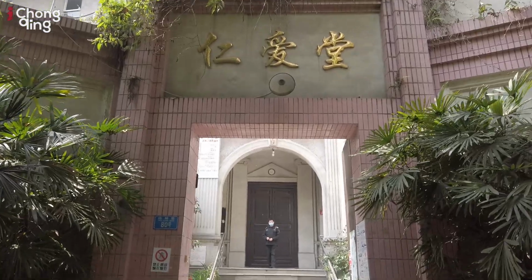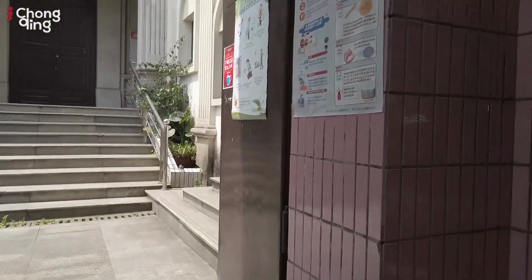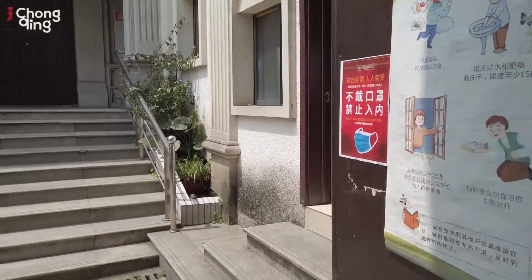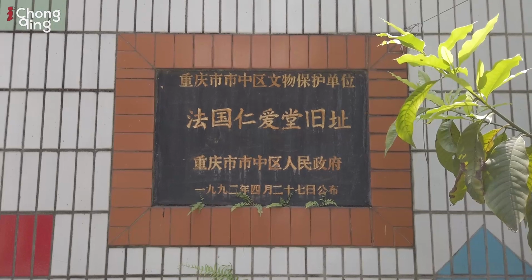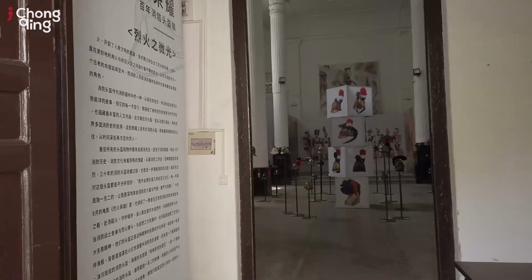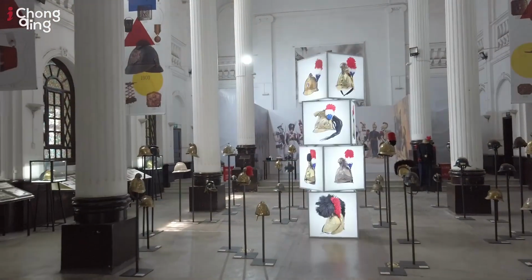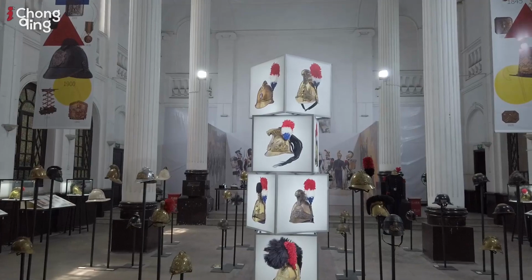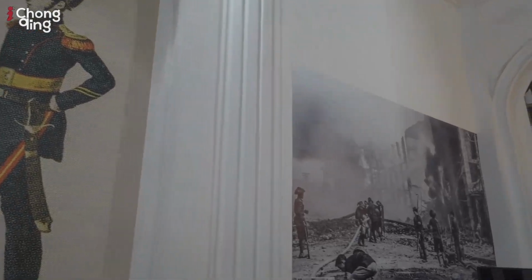So we're going to go inside. It's open today, we're in luck, so we'll go inside and check it out. So let's go in. Let's even turn the lights on for us as well. Perfect. So they're using the church to host an exhibition at the moment.